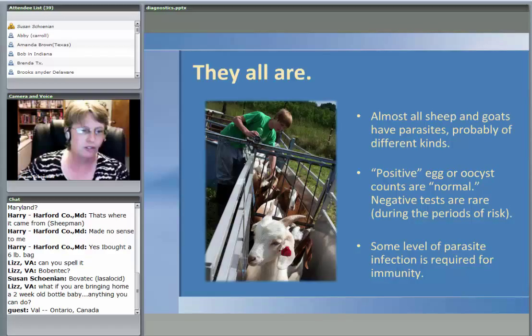We did a workshop on the 6th at the Maryland Sheep and Wool Festival. There weren't a lot of eggs. I did one a couple of days earlier in Pennsylvania. We had 2 eggs for like 10 samples. So when it's not a high risk period, we may indeed see negative egg counts, but don't expect to and don't strive to see them.